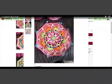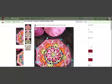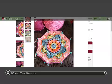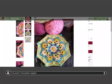So that's my first. Oh, that's beautiful. That looks really difficult though. And that's my second one. And that'd be my third one. I like the colours of that one best. I think they're all pretty.